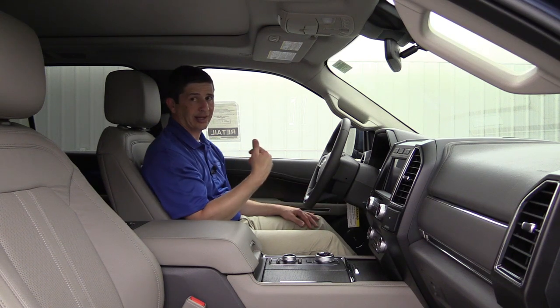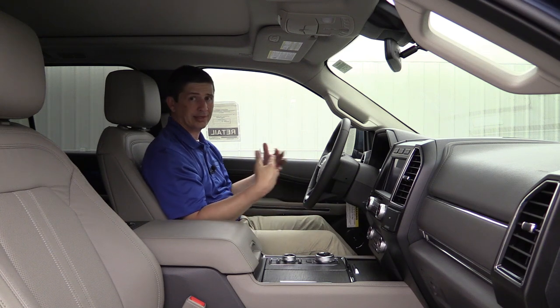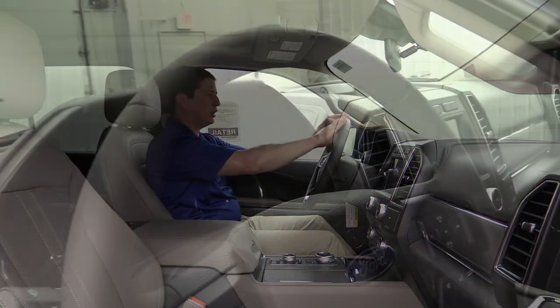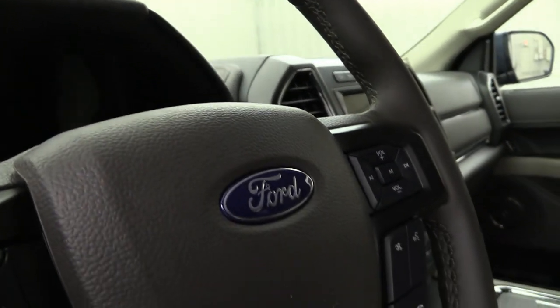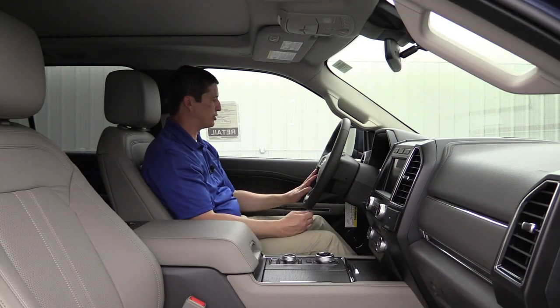In fact, it has the easy entry and exit. So when you shut the vehicle off, the steering wheel is going to go up and the seat back to make it easier to get in and out of the vehicle. Also, on this steering wheel, leather wrapped, it is upgraded leather wrapped steering wheel when you go to the Limited with the stitching here, the really nice Euro style stitching on the steering wheel as well.